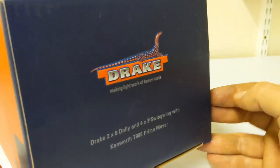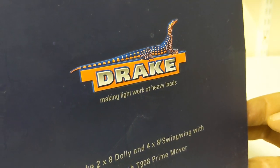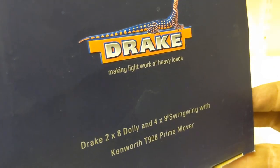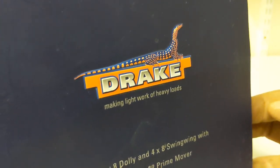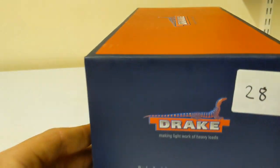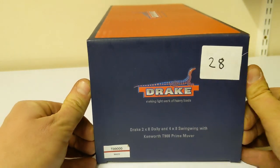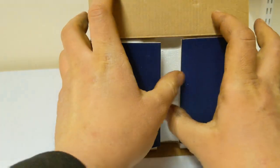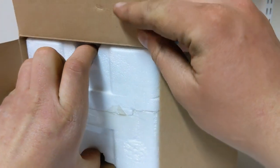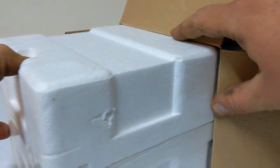And when I seen one of them at a local model show, I was blown away by the detail that Drake had put into this model. I just had to have one. So once again, this is a second hand auction buy, and I have no idea what I'm in for. It could be pristine, it could be damaged with parts missing, so here goes nothing.